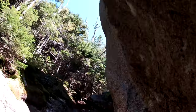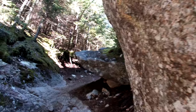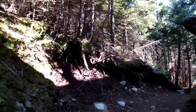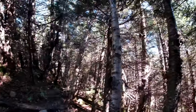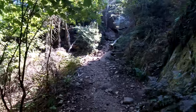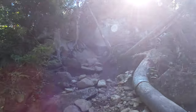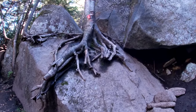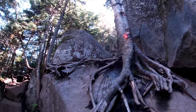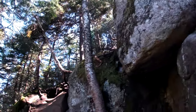Hope this one doesn't fall on us over here. This spot right here is the crux of the hike, I guess you could call it. One spot where you gotta climb up through here. Just came across one couple on their way down. They made it to this spot, but had a dog with them, kind of good sized dog. They didn't feel comfortable bringing it up through here, so I had to tell them they just missed the summit.